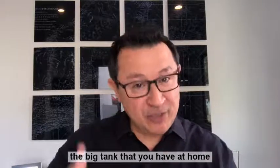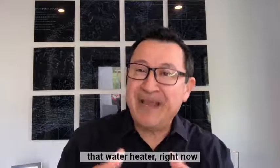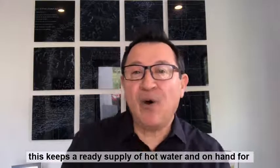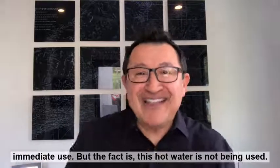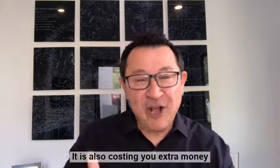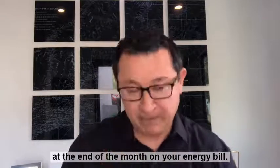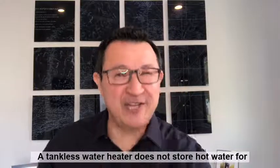With a conventional, the big tank that you have at home, that water heater right now basically stores water inside the tank. In theory, this keeps a ready supply of hot water on hand for immediate use, but the fact is, this hot water is not being used. This is not only a waste of energy, it is also costing you extra money at the end of the month on your energy bill. A tankless is better than a conventional, and here's why.